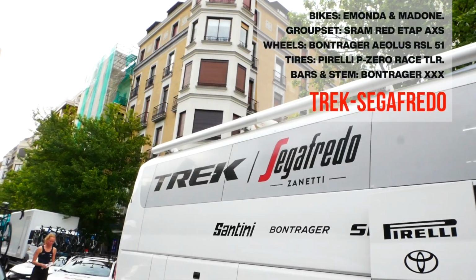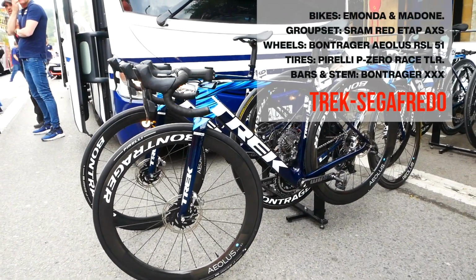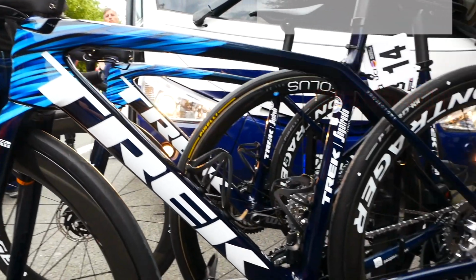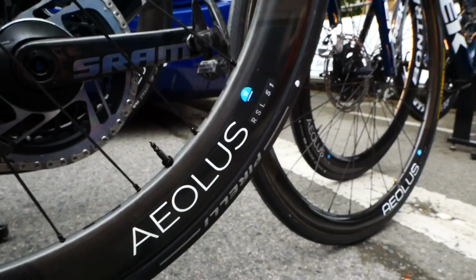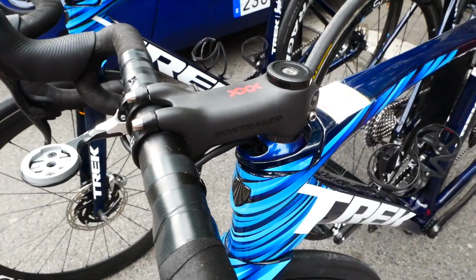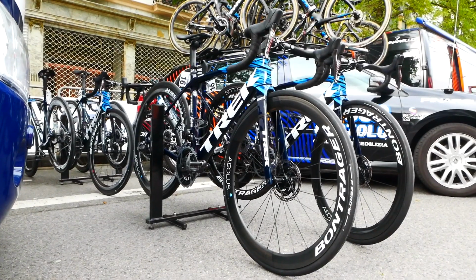Now there are obviously a few teams that do it right. Trek Segafredo are obviously one of them. Exactly the same equipment as the men's team are using, but there are a few differences. Basically, check out these wheels. There's a little W on there. That's obviously to distinguish the women's kit and the men's kit, because they share the same service course up in Belgium.